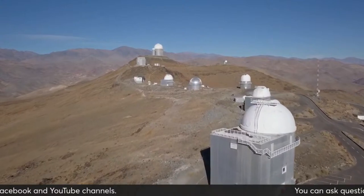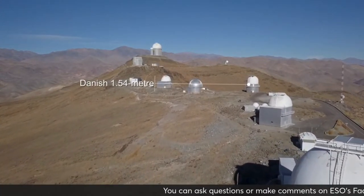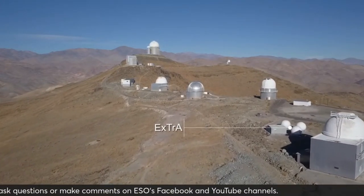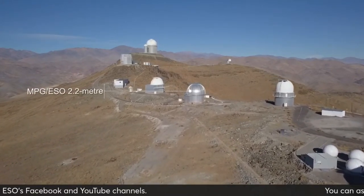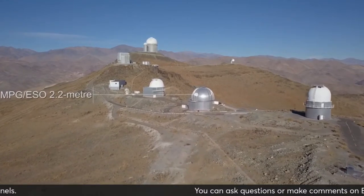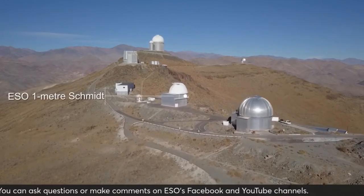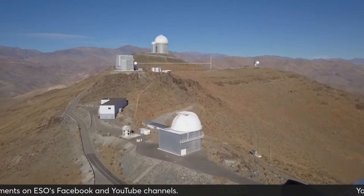So now we have a flight over La Silla Observatory, and we are seeing a lot of tiny telescopes of 1 meter diameter. But at that time, La Silla was inaugurated in 1969. At that time, all of these one-meter telescopes were the usual kind of telescope. Now we are building telescopes of nearly 40 meters of diameter. That's a lot of technology that we have developed between these years.